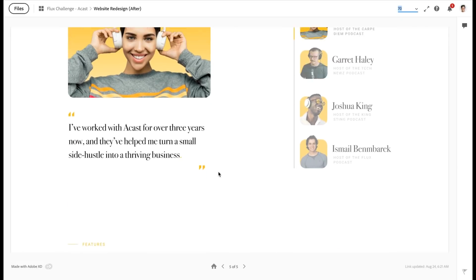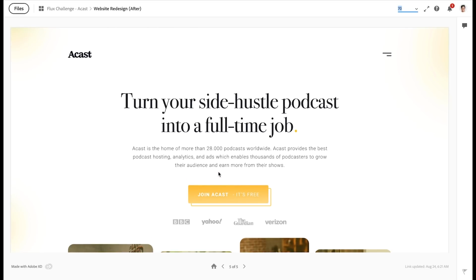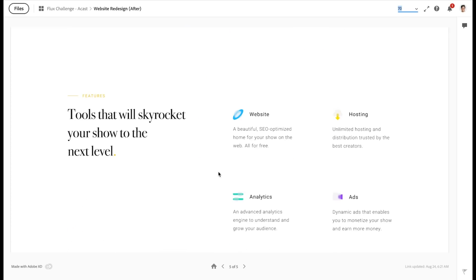The addition of faces, the addition of all this storytelling, and the cohesiveness and consistency of the color yellow here, the brand colors, I think it just came together so beautifully.